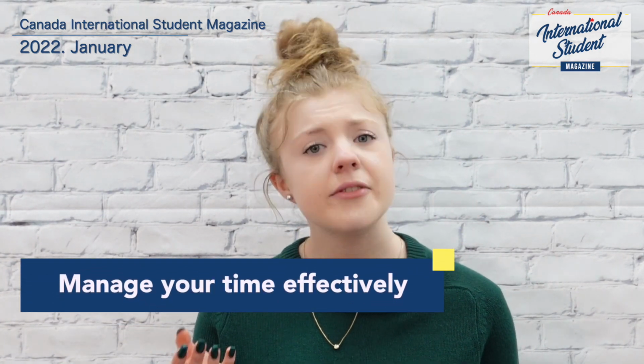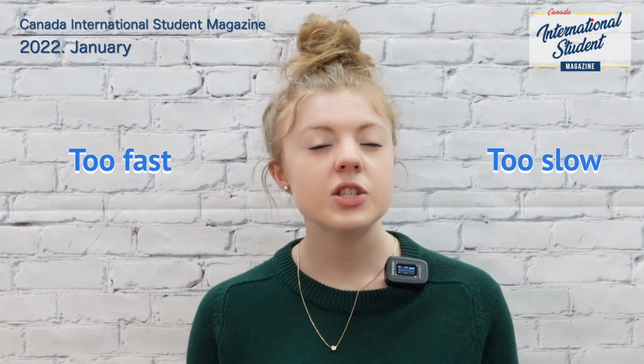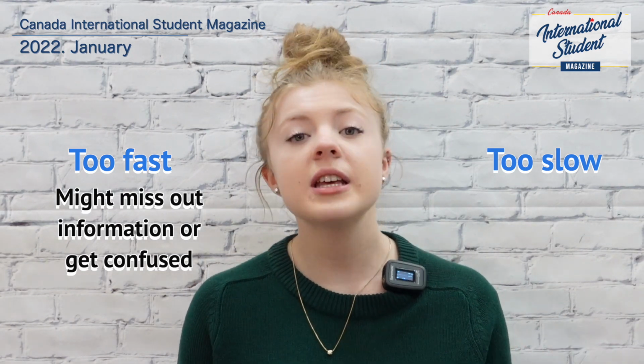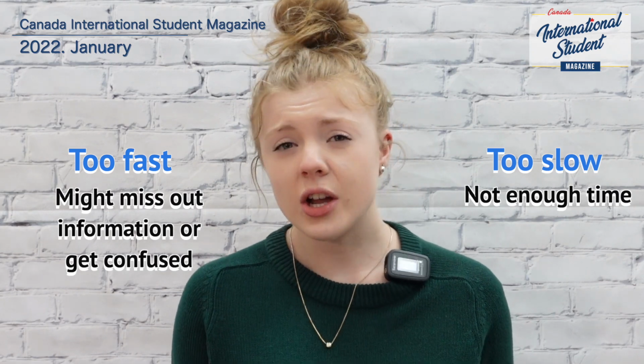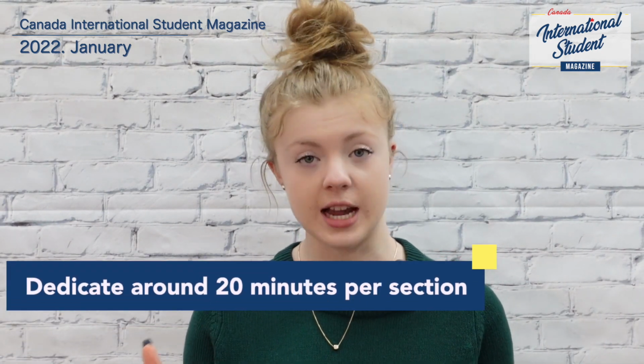It's important to manage your time effectively while writing the test and find a level ground between going too fast and going too slow. Writing the test too fast might make you more susceptible to missing information or interpreting the question incorrectly and getting confused, while writing the test too slow might not give you enough time to work through the other questions. It's usually advised that you dedicate around 20 minutes to each section, but as long as you're working at a good pace that allows you to work through the questions in a timely, efficient manner while still understanding the content, then you're good to go.